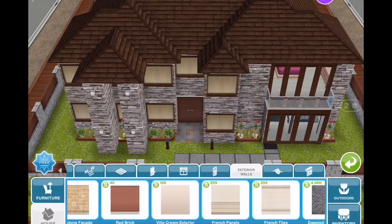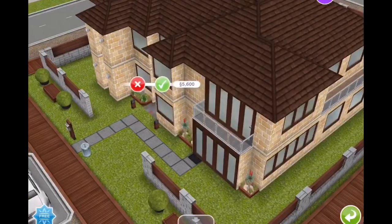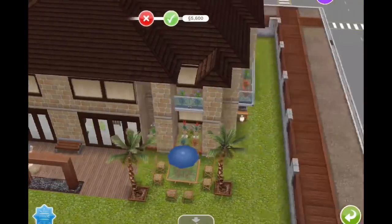So now I'm just kind of trying some different exteriors just to see how it will look, because sometimes that just gives me inspiration on how to redecorate the inside of the home.